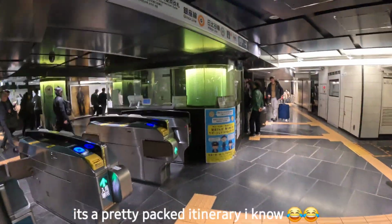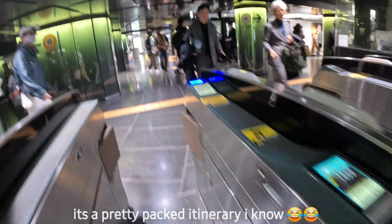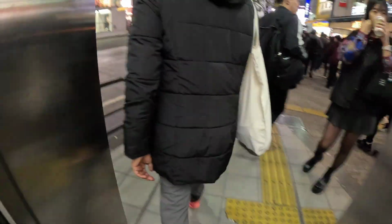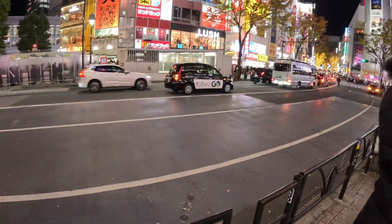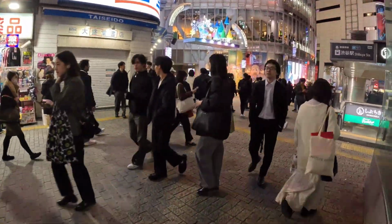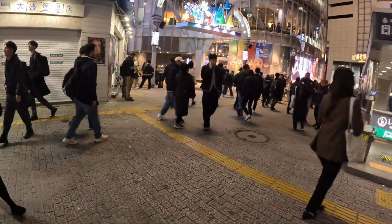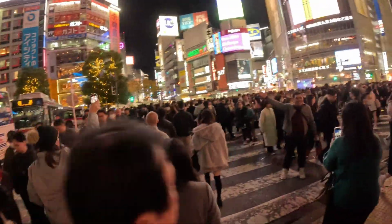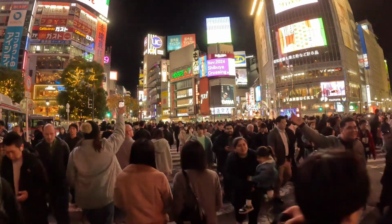Yeah, the Ginza Line. So now we are in Shibuya, where it's always very well known. Now we'll be crossing the Shibuya Scramble. The Scramble crossing that I'm sure everyone will have heard of before. Trying to walk through again.